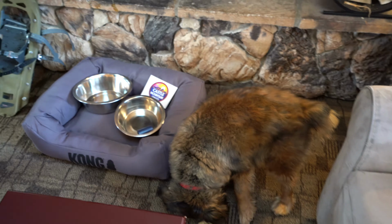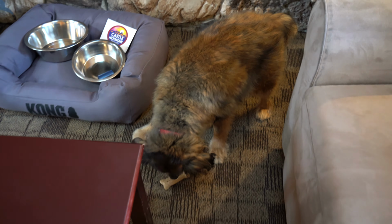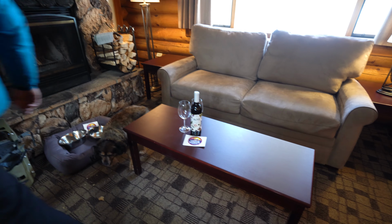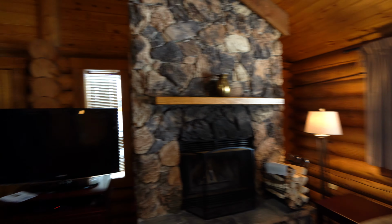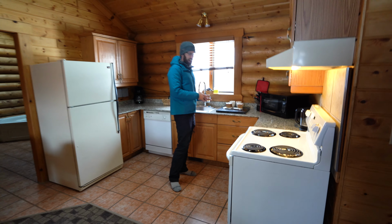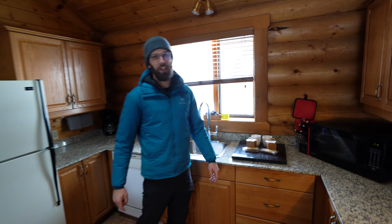Bailey's just destroying the place right now, but they left a treat for Bailey. What did you find, Bailey? Did they leave you a treat? A little bed, they left us some snowshoes and some wine. We've got a nice big fireplace. Huge kitchen with snacks. Yeah, that's really the way to our hearts. Snacks.